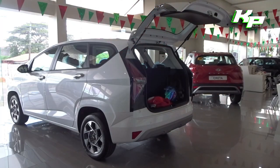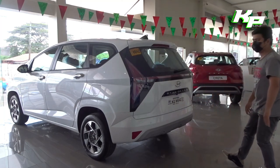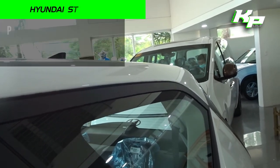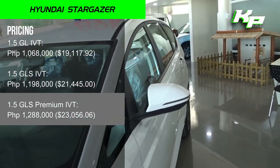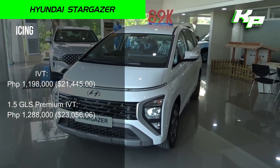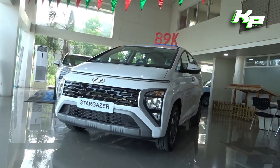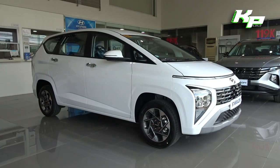The all-new Stargazer GLS Premium is equipped with Hyundai's Smart Sense technology, which includes forward collision avoidance assist, blind spot collision avoidance assist, rear occupant alert, lane keep assist, rear view monitor, high beam assist, rear cross-traffic collision avoidance assist, driver attention warning, safe exit warning, reverse parking distance warning, and lane following assist. The rest of the safety features are 6 airbags, anti-lock braking system, electronic stability control, hill start assist control, tire pressure monitoring system, manual speed limit assist, and child seat anchors for the rear seats.